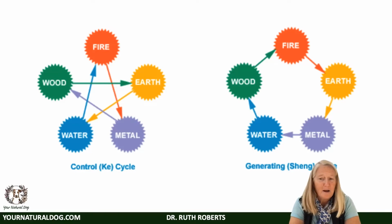Metal can cut back unruly wood. Water slows the flames of fire. And then wood breaks up the expansive earth and tries to help dry the soil. And then fire will soften and temper metal. So we can use this information in relationship to life.